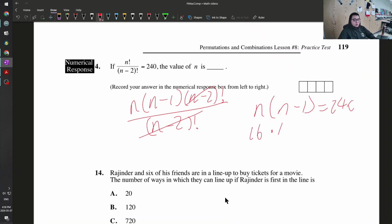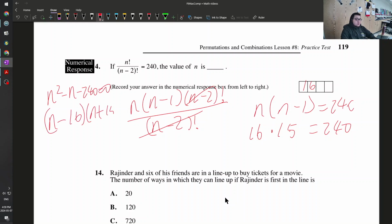So 15 times 16 is equal to 240. That means n must be 16, and n minus 1 is 15. So 16. Alternatively, you can solve this algebraically. n squared minus n minus 240 is equal to 0. n minus 16 times n plus 15 is equal to 0. And then n is equal to positive 16 or negative 15. Because n cannot be negative, you cannot take the factorial of a negative number. This one cannot be correct, so therefore n is equal to 16.